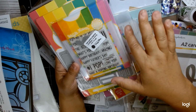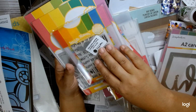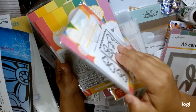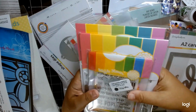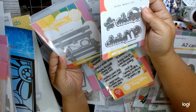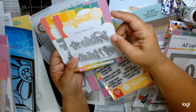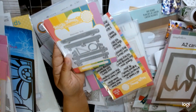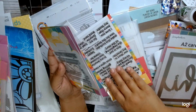This is like a popcorn thing. You get a popcorn sentiment die, and I believe a stencil as well in here. So I thought that one was kind of fun. This is part of their new release, which is this Aloha Mahalo die. This, I believe, the Shelves die was 25% off.